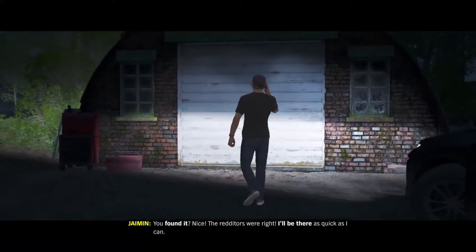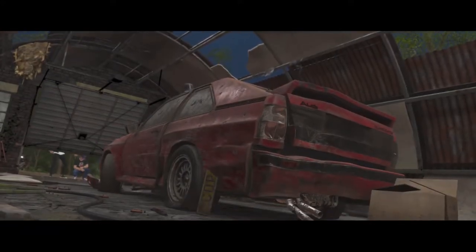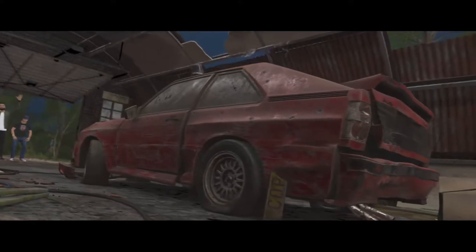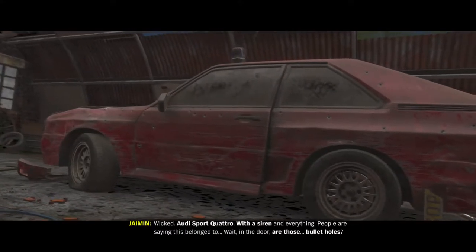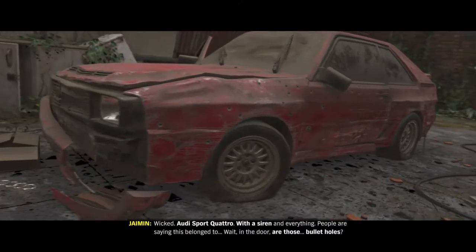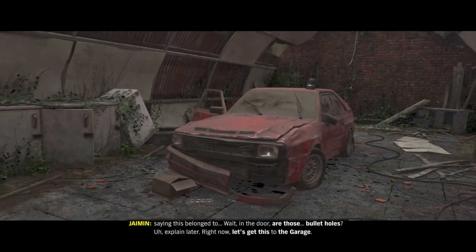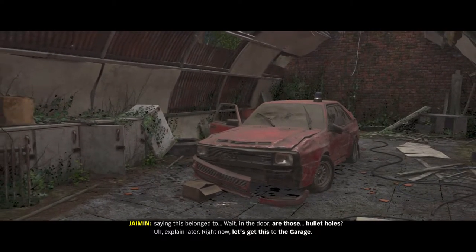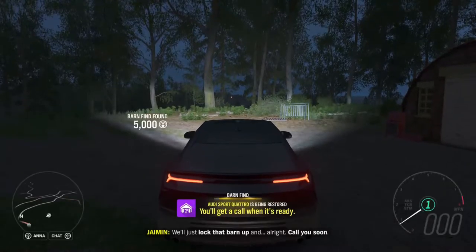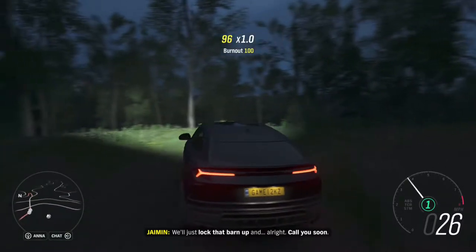You found it? Nice! The Redditors were right. I'll be there as quick as I can. An Audi. Wicked. Audi Sport Quattro. With a siren and everything. People are saying this belonged to... Wait, in the door, are those bullet holes? Explain later. Right now, let's get this to the garage. Oh, bullet holes, okay. Well, that's interesting. Alright, call you soon.